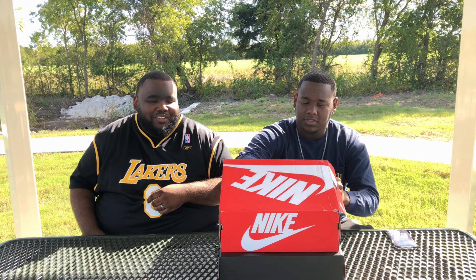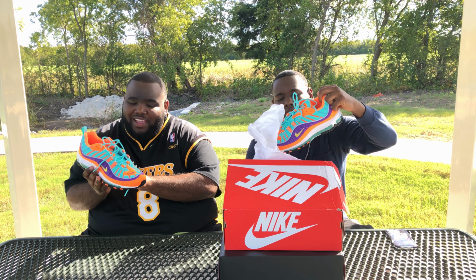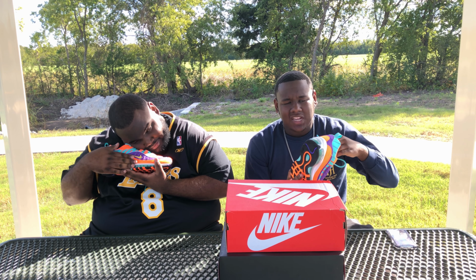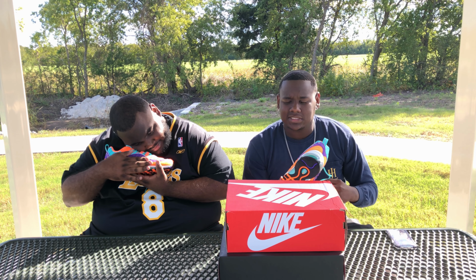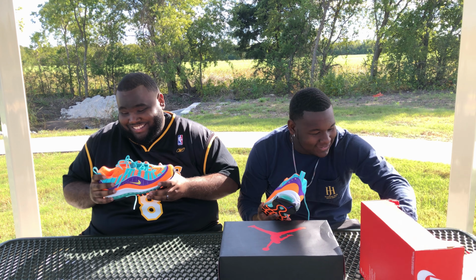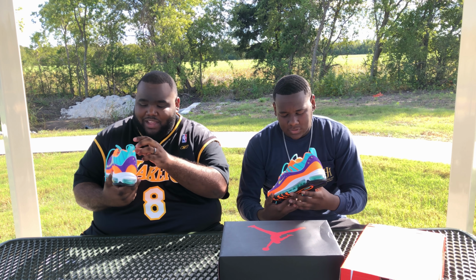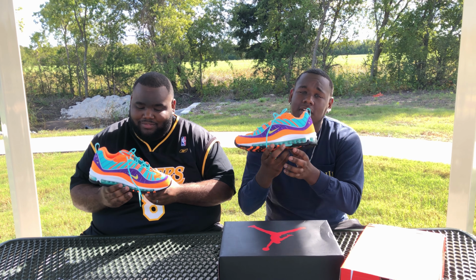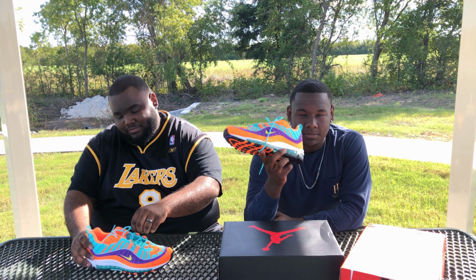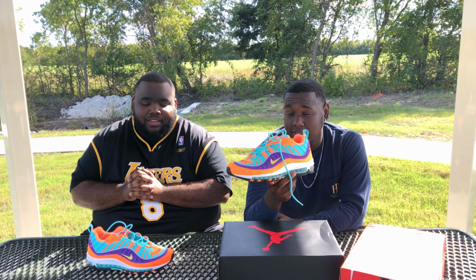First pair. Them super colorful Cone Air Max 98s, man. Look at that. Ooh, that's funny. Let's not edit that up. All right, these Cone Air Max 98s, bro. I ain't never owned an Air Max 98 in my life, but I had to get these. This is my favorite Air Max 98 that I have seen.